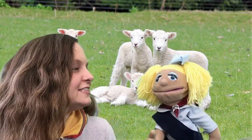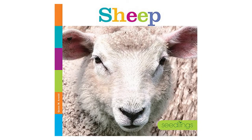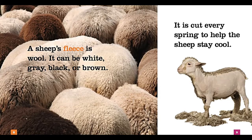All right. Are you ready to listen to the story? Yes. Okay. Here we go. Sheep by Quinn M. Arnold and Quinn A. Arnold. Hello, sheep. Many sheep live on farms. Some farms have only a few sheep. Others have large flocks. A sheep's fleece is wool. It can be white, gray, black, or brown. It is cut every spring to help the sheep stay cool.